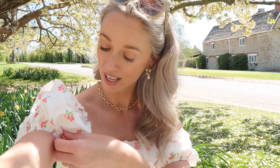A hat trick with the dresses. This is the exact same silhouette, but this time with the sweetest little floral print on it. I love that the bodice is smocked. I just love a smocked bodice, midi length. I feel like these are my perfect dresses. And yes, I bought all three colorways.